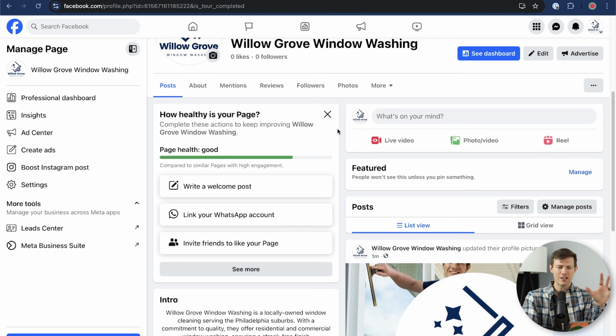Up here are some things that Facebook is recommending we do, things that, like I said, we haven't done yet, linking our WhatsApp account or inviting our friends. However, creating a welcome post is probably a good idea, so we can start off by doing that. Instead of clicking right there, though, I want to show you how you're going to post all the time in the future, and that is over here.